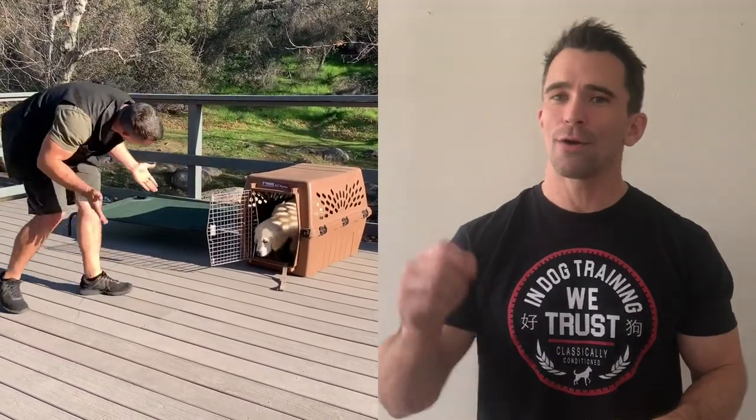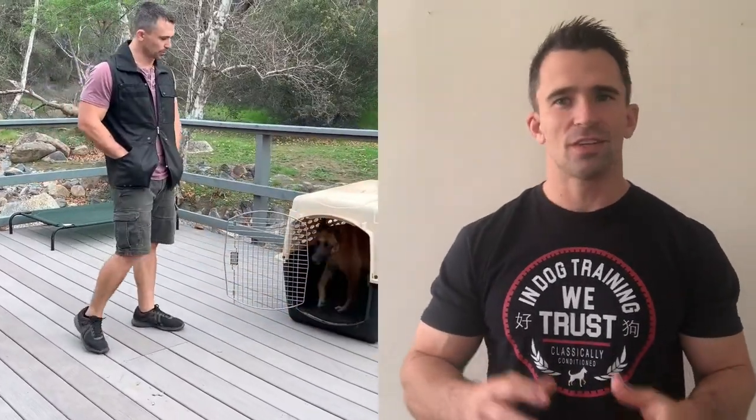Next, you want to make sure that the crate is just big enough for the dog to stand up, turn around, and lay down. The reason for this is dogs do not like to go to the bathroom where they eat or where they sleep. When I'm potty training a dog, I teach the dog that I'm going to feed them, whether I'm giving them a bone or an actual meal inside their crate, and that's where they're going to sleep in the beginning. We do this because it teaches the dogs to hold their bladder.